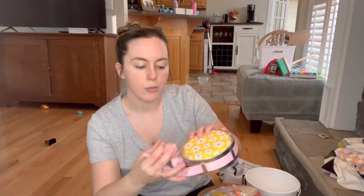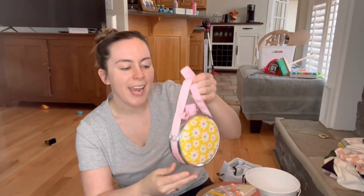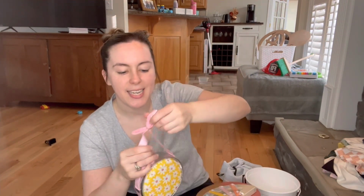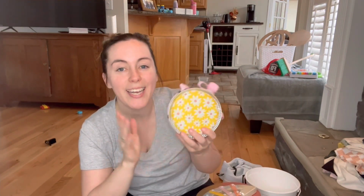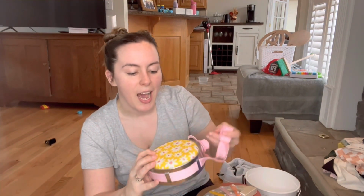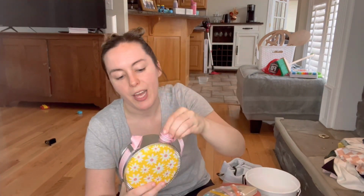I got her, this was also in that section, it was $5. It's a little canteen, and I don't know if she actually will use this, but you can take this off and you can use it as a bag, so maybe she could walk around with it. I just really thought it was too cute not to get, and it was the last one. And so obviously other people were grabbing them, so I wanted to get this. But I thought this would be a cute little thing to put in her basket. Maybe we can fill it up whenever we go to the park or something.